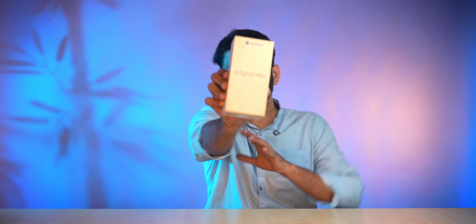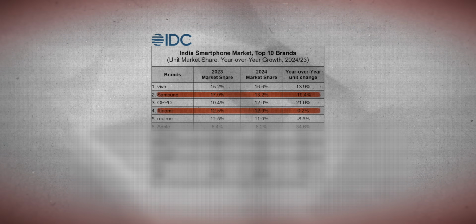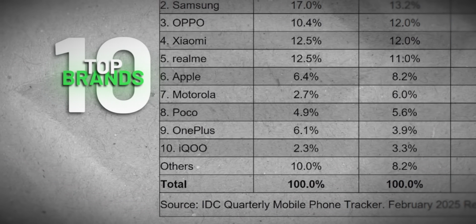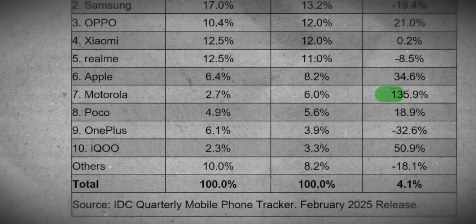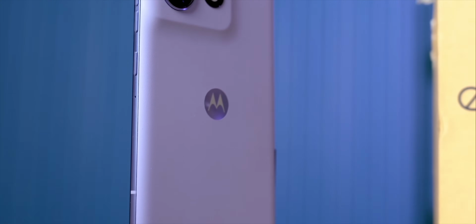This is Motorola's most popular phone, the Motorola Edge 60 Pro. Now, before we get there, see this chart. While brands like Xiaomi and Samsung struggled to sell phones, Motorola doubled. They made it back to the top 10 brands in India, sold 135% more phones. 2024 was like the comeback year for Motorola, and the phone that flipped Motorola's fate, the Motorola Edge 50 Pro.